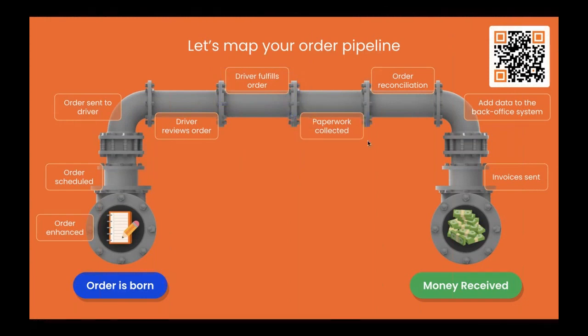Like maybe the gate was closed, or maybe he didn't have enough inventory on his truck and he figured he couldn't deliver it, and so on. So there's a lot of real-time information that is happening, which you don't find out until the driver comes back, right? And you collect the paperwork.